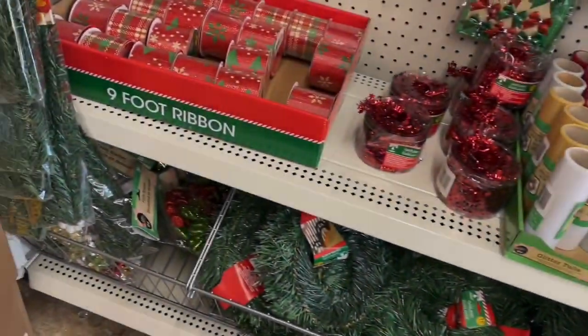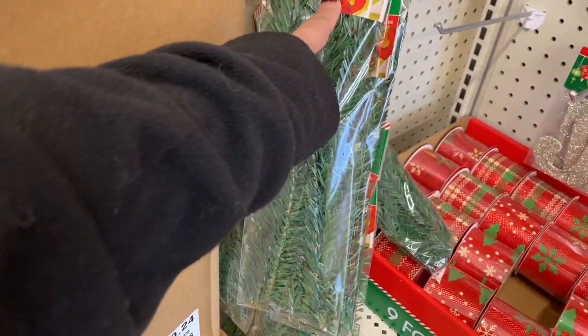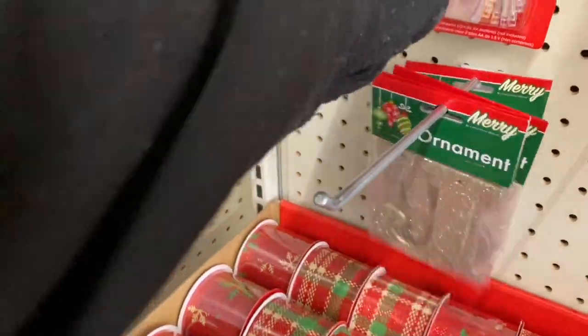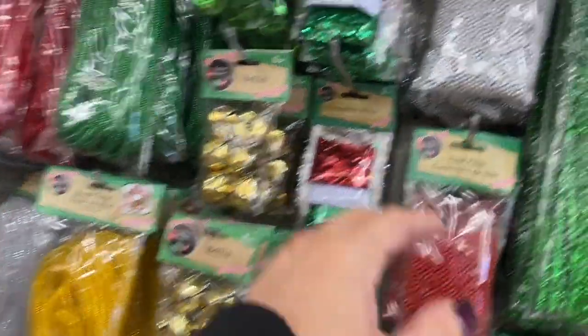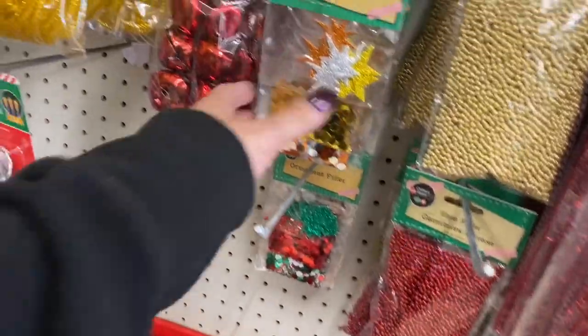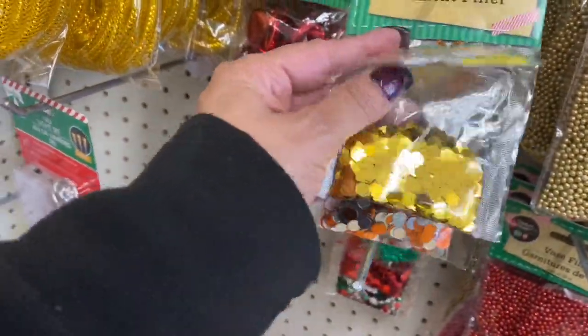You have the garland along the bottom, and here are the garland ties. These come in so handy. And I'm loving these ornaments right here. And here's some Christmas lights, LED. Here's some tubing. Then you have some ornament filler, and then you have vase filler and the silver, the red, the gold. Then these are really nice ornament fillers. They come in a 3-pack.